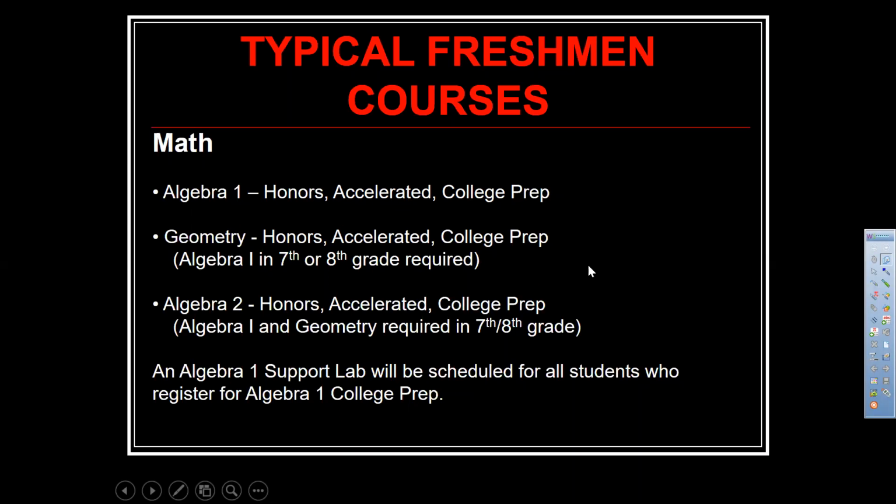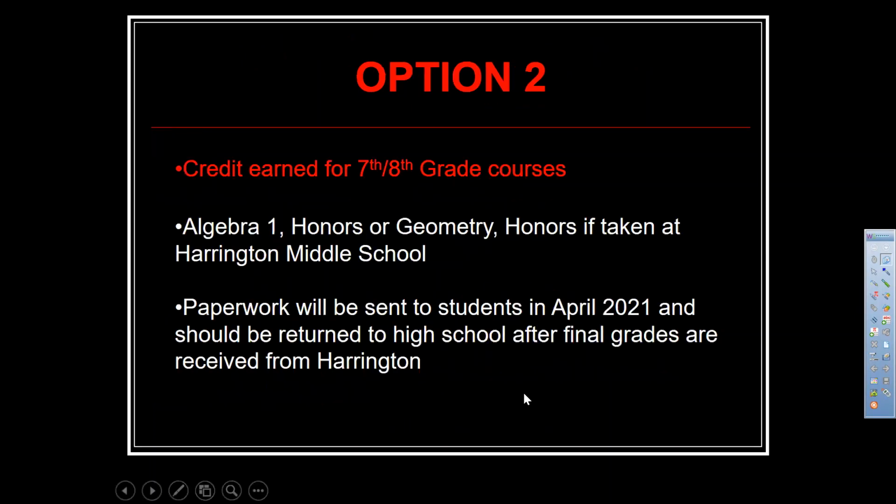Some students come in taking Geometry and Algebra 2 if they had Algebra 1 in 8th grade. That is a rigorous selection if you're going to do that. Having 2 math courses freshman year is possible, but sometimes challenging as you make the transition to high school. If you're taking Algebra 1 at the college prep level, we have a support lab that you will be enrolled in. That will be another course that you take in addition to Algebra 1. It will count as one of your electives, and that will help you build a strong foundation for the rest of the math courses you take at Lenape High School.